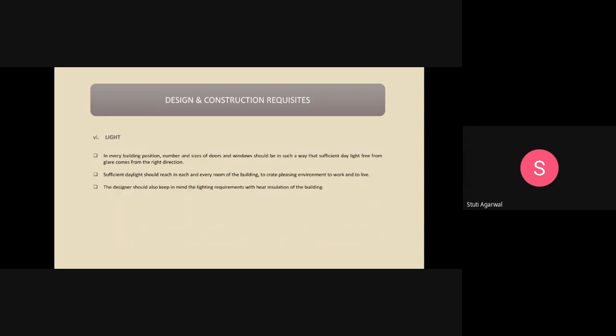Then light. In every building, the number and sizes of doors and windows should be such that sufficient daylight, free from glare, comes from the right direction, meaning we should get enough daylight in without getting a lot of sunlight or glare. We should get a good amount of daylight inside the building so that we don't have to turn on lights during the daytime.